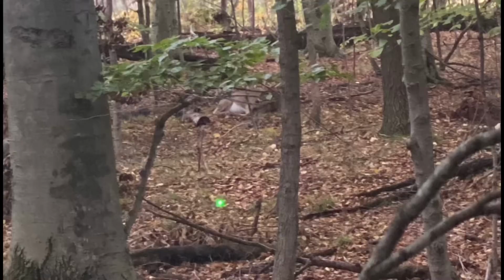My arrow zipped through him and stuck in the dirt right where my pin was at. So I know the shot was good, the shot felt great, broke clean, but he was just moving. And honestly, even at 17 yards, you either need to lead them a little bit, which I don't really like to do, or need to stop them. But because I didn't stop him, he had no idea what had happened.